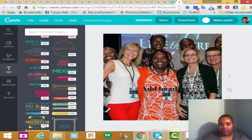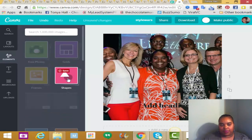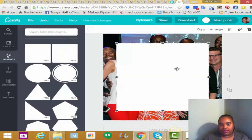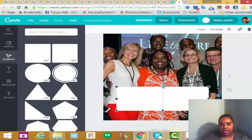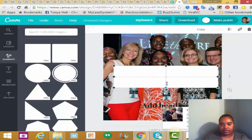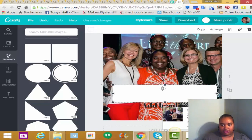So for right now, as you can see, this particular thing is not standing out, and I want it to stand out. So I'm going to go right here to elements, and then I'm going to grab a shape, and the shape I'm going to grab is just this free one right here. So I'm going to bring it down, pull it out, open it up a little bit, and I'm going to set it right there.